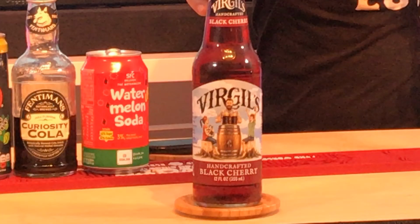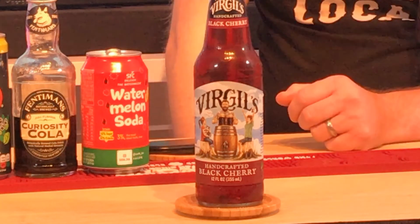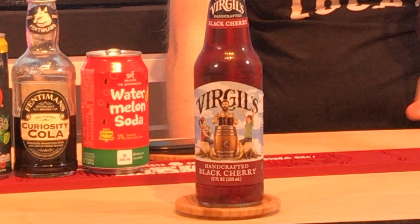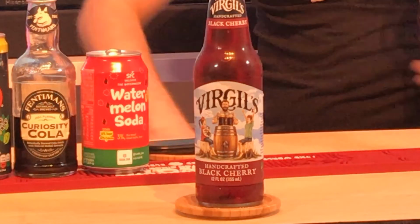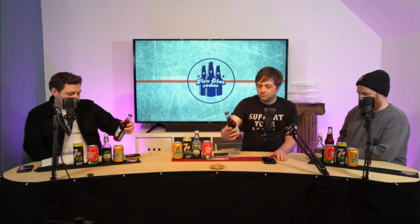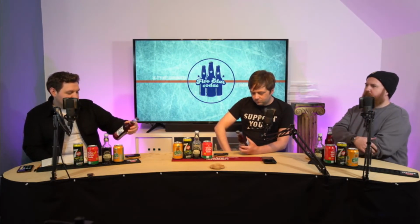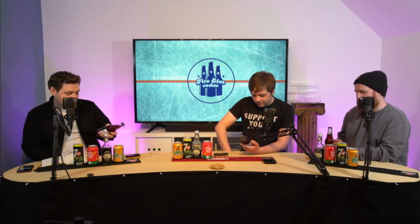There's a place in Glasgow, Dennistoun to be exact, called the Dennistoun BBQ. Remember that, Sal? Back when you ate meat. Was that the first time? Yeah, it's the first time we probably drank this. First time I was aware of Virgil's at all. They had a little selection of different drinks, like sugar cane Coke and a few other things, but this was on there. Virgil's handcrafted black cherry, in a glass bottle like a beer bottle.